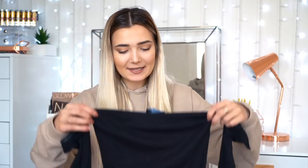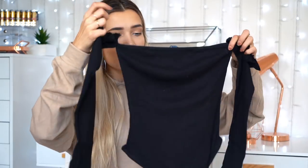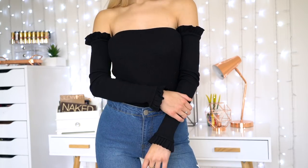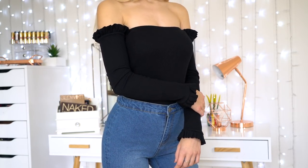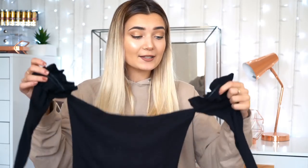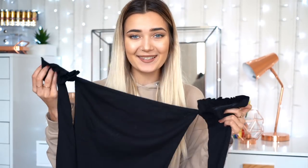The next thing I got is a body, and I've seen people wear these kind of tops everywhere on Instagram, so I just thought I'm gonna get one because I really like them. Basically, it's like one of these. It's a Bardot kind of top, off the shoulders. It's actually full body, so this is gonna be perfect for autumn if you still wanna look a little bit more dressed up, because a lot of tops like this are usually cropped, but this one goes all the way down so you can tuck it into your jeans and not get cold, and it's got long sleeves, so I think it's just gonna look really cool. You guys are definitely gonna be seeing me wear this in a future video.